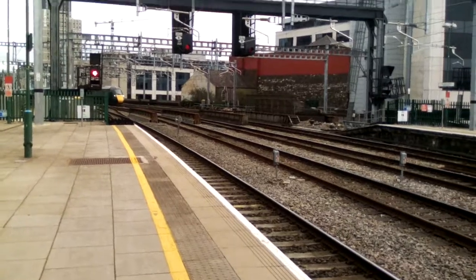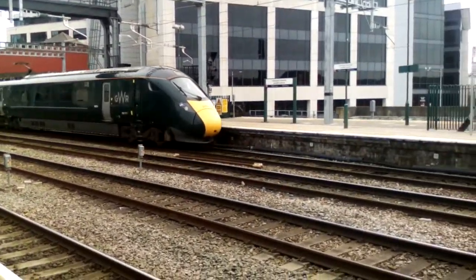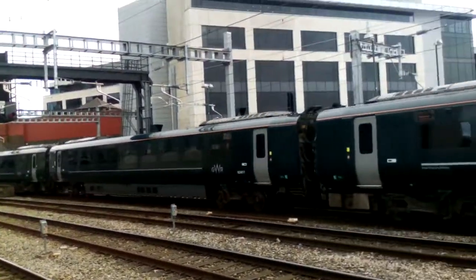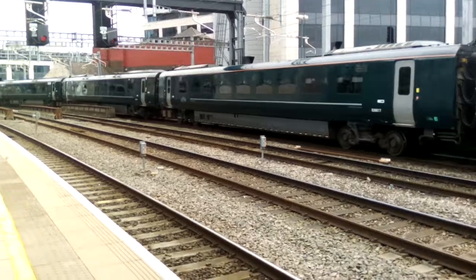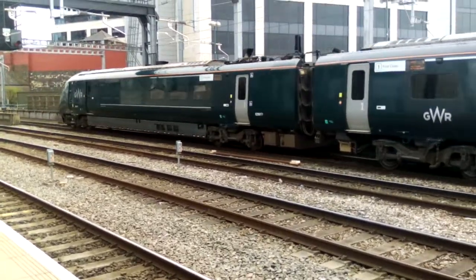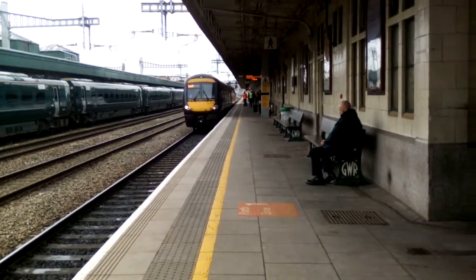Now arriving in is a Great Western Railway service to Swansea. This will be switching from electric power to diesel power. Numbers are 800-317. And that's it, just 800-317. Yeah, 800-317. And about ready to depart is 170-114 to Nottingham via Derby, and that is the cross-country service.